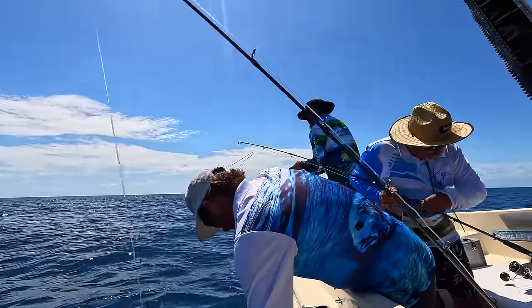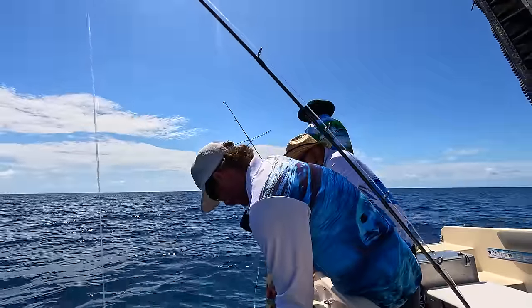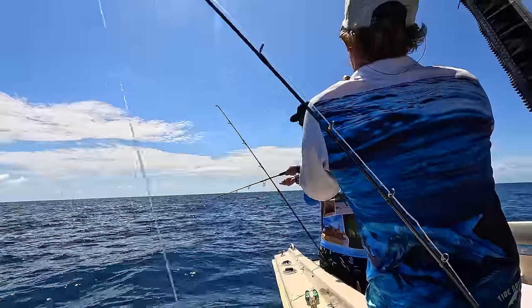We'll just put that bail over. Yeah, just grab me them pliers now. I'll get these hooks out now. Yep. Right size, right colour, wrong species. That's right. That's a fish, decent fish though, isn't it? You want to hold him for a photo? Yeah, bro, send him off.